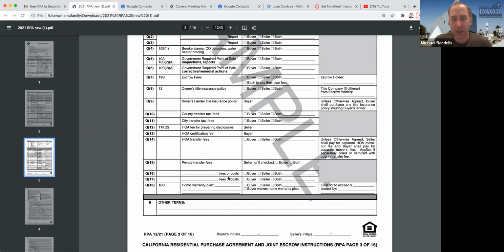Home warranty. Okay, here it comes. Home warranty. You'll put in the name of the company for the home warranty plan, I'm assuming, right there. Paid for by buyer or seller, or split it, or buyer waives it. Okay, I am wrong, by the way. It says cost on the right. Cost not to exceed blank number of dollars issued by, and that's where you'll put the company or seller's choice, or I know we just read it said the buyer is going to choose, right? That was our takeaway from further down in the contract.